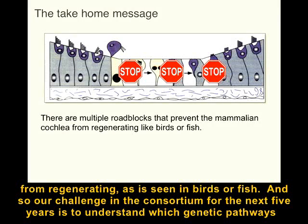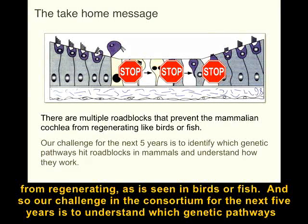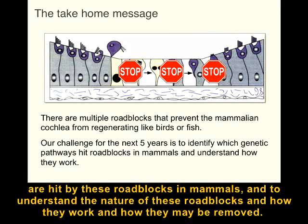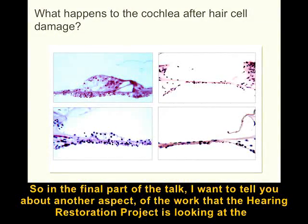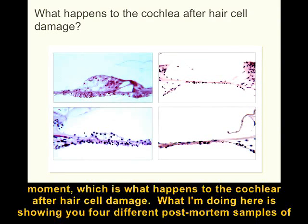And so our challenge in the consortium for the next 5 years is to understand which genetic pathways are hit by these roadblocks in mammals, and to understand the nature of these roadblocks and how they work and how they may be removed. So in the final part of the talk, I want to tell you about another aspect of the work that the Hearing Restoration Project is looking at the moment, which is what happens to the cochlea after hair cell damage.